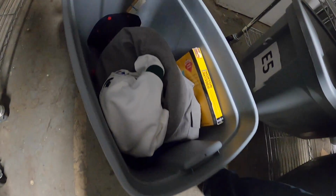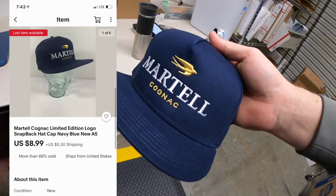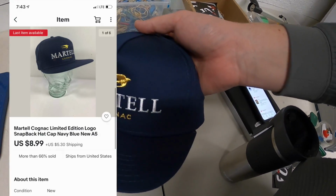Next is a hat down at A5. This is part of the like alcohol liquor type hats that I got. Got like maybe $1 each into these. This sold for $8.99 plus shipping.